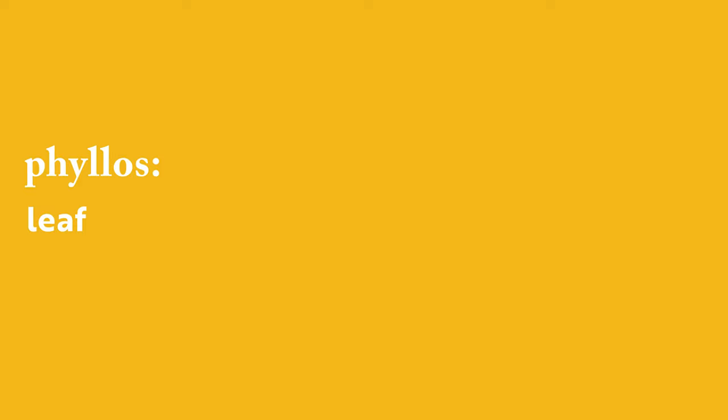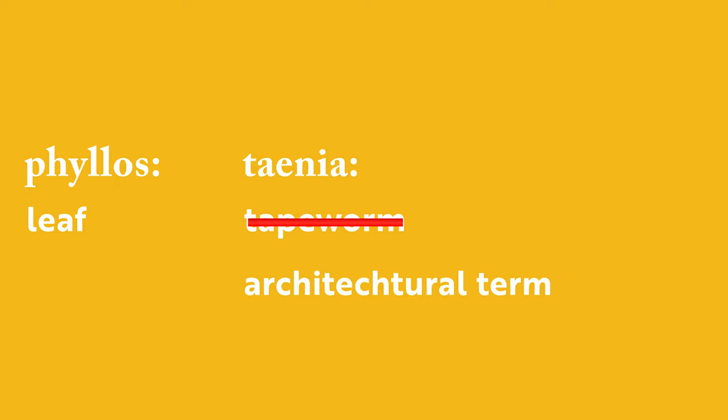So interestingly enough, the common name for this plant is Xanthosoma, although the Latin name, or really it's a Greek name, is Phyllotaenium. And again, this is a combination of a couple of roots here. You have the Greek phyllo, which means leaf or leaves, and then tinea, which is actually a tapeworm. But that's kind of a disgusting image that we might not like to think about. Tinea is also an architectural term.